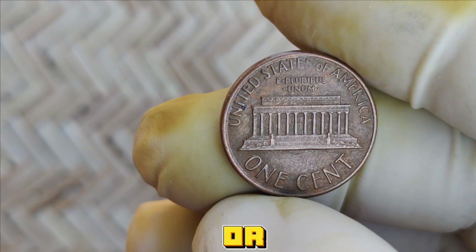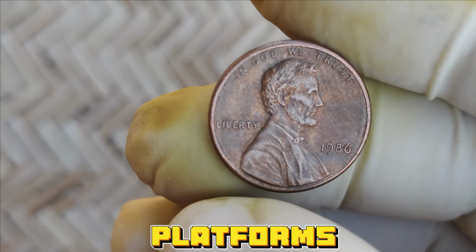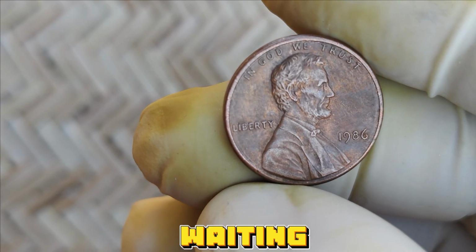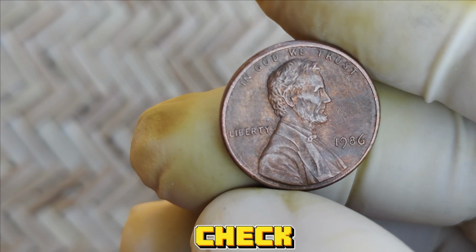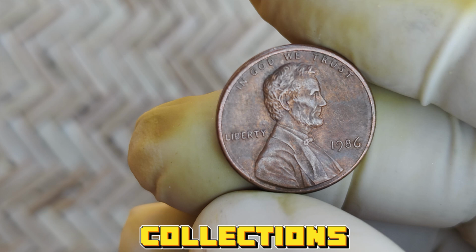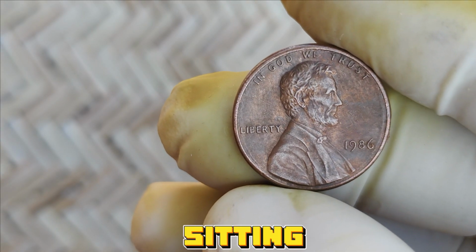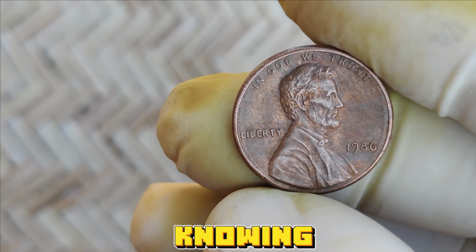Sell at auctions or coin shows. Online platforms like Heritage Auctions or eBay can fetch high prices. So, what are you waiting for? Go check your piggy banks, old coin collections, or even your spare change drawer. You might just be sitting on a small fortune without even knowing it.